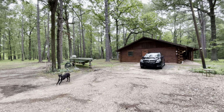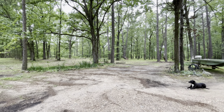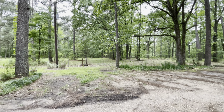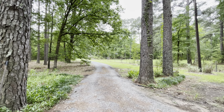And then if you see, this is the property around. It's beautiful. It's very quiet. And there are virtually no neighbors. I think the next house is like a few hundred yards away. You can barely see it over there.